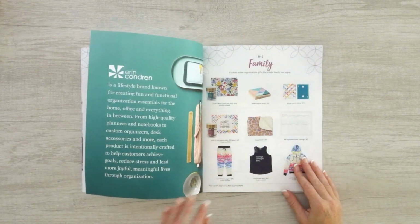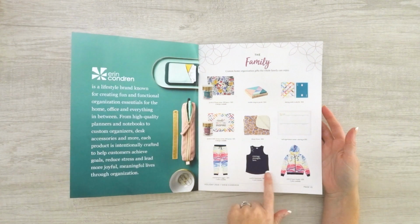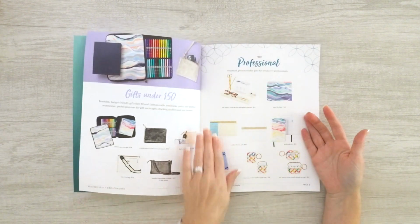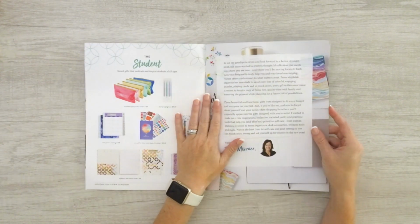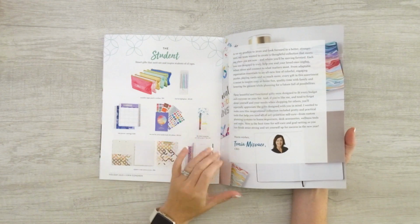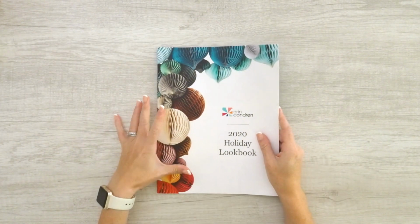But there's tons of really cool, really exciting things in this lookbook that you can see, including apparel. Still no beach towels. If you guys have been following me for a while, you know that that's kind of on my list of things I'm really hoping for. But there's gifts under 50, gifts under 25, gifts for professionals, gifts for teachers and students and planners and more, as well as a note from Tanya herself, the CEO. So this lookbook, I really do love that they put this together.